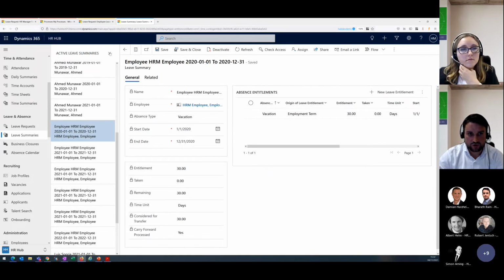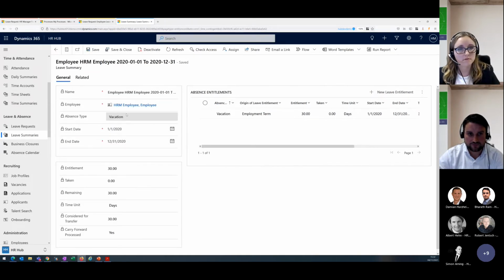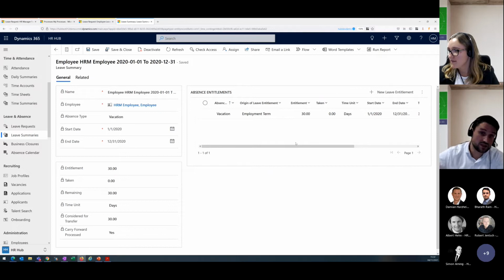So this is a leave summary for last year for an employee. He didn't take any of his 30 man-days vacation. The field which we introduced last time, in Rollup 34, was this one: Consider for transfer 30 man-days, which is a sum of all remaining days in the individual leave entitlements which are set to be carried forward. And you could see that the carried forward was processed, yes.